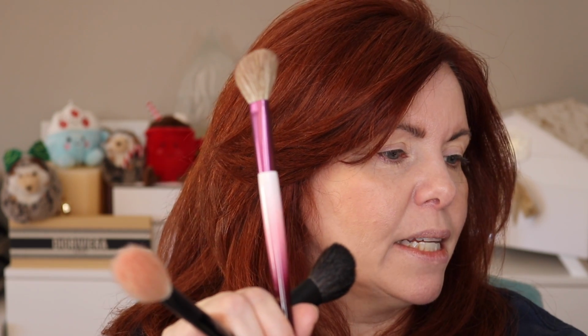And then I have Wayne Goss, and I haven't talked about this collection yet. This is a combination. This is a blue squirrel goat combination.